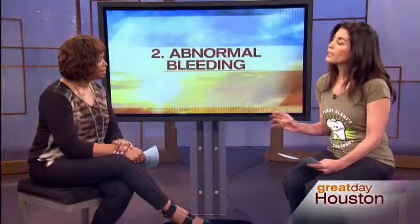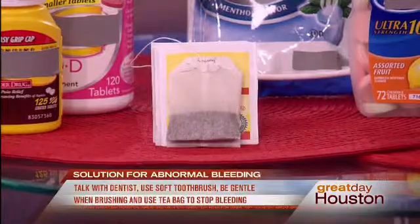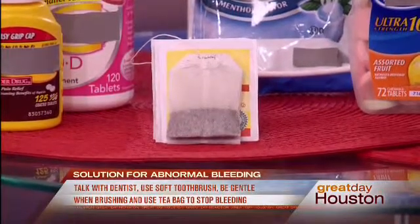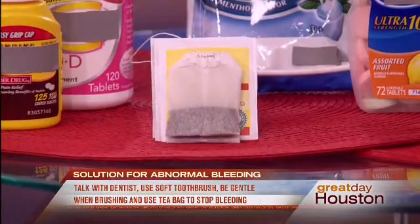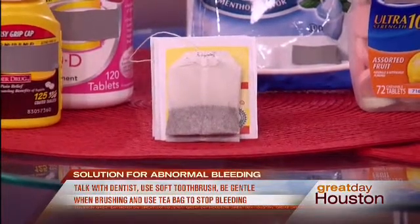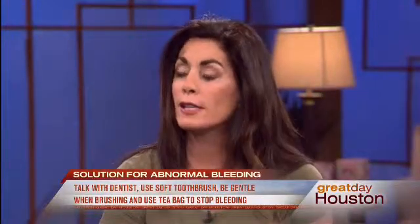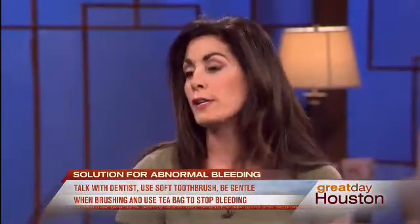Abnormal bleeding. Abnormal bleeding is caused by anticoagulants. It can come from patients taking aspirin, and you never want to take aspirin and put it directly on your tooth, ever, because that will cause some corrosion of the gum. But basically, there are blood thinners, and we use them for people that have heart issues, but one of the side effects is if you go into your dentist and you're having a deep cleaning or an extraction, it will cause excessive bleeding. So what is the solution?